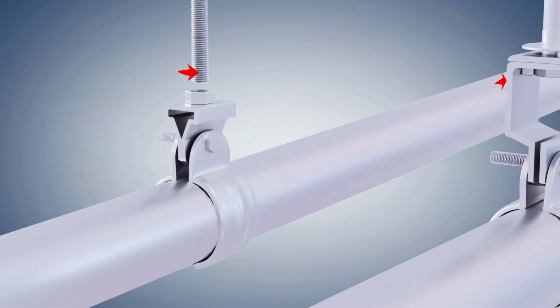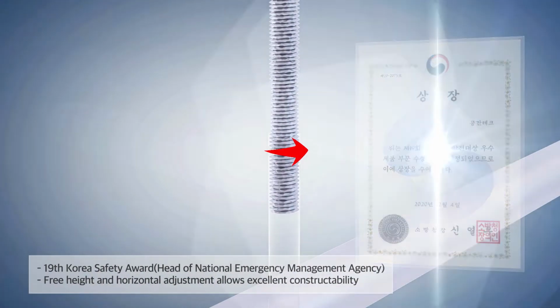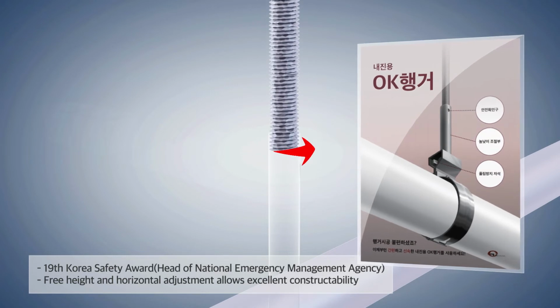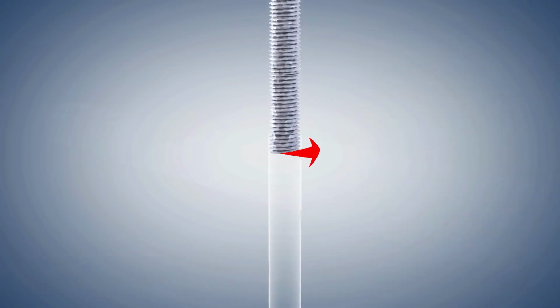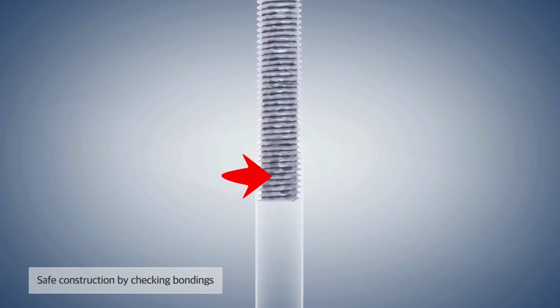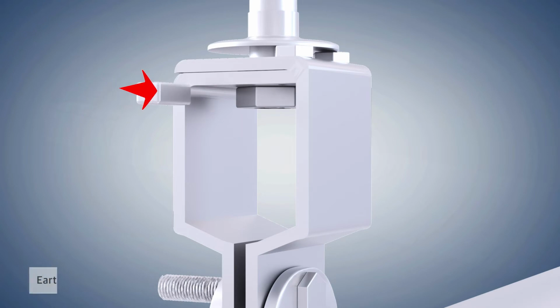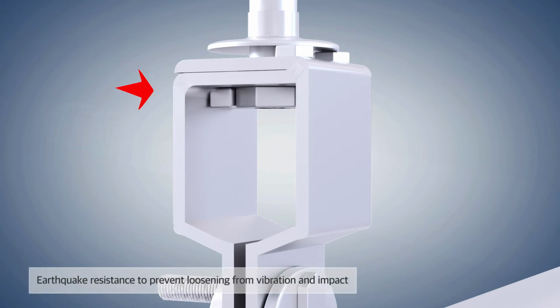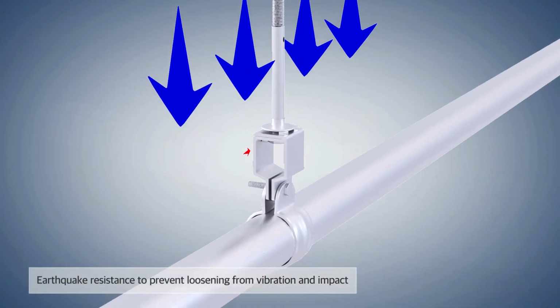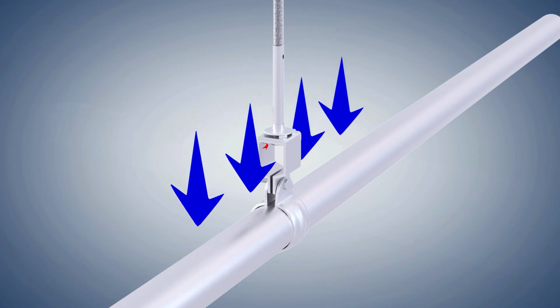The horizontal adjustment nut of the OK hanger makes it possible to adjust its height, and it was awarded for its safety. The check hole allows you to check the bonding status of the threaded rods. Also, the wedge-type magnet inserted will prevent loosening of the horizontal adjustment nut from vibration and impact after construction.